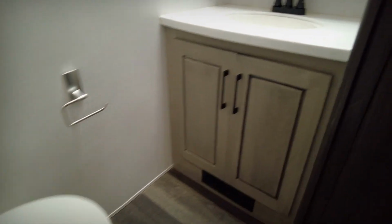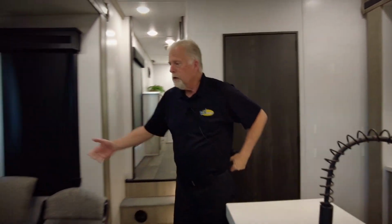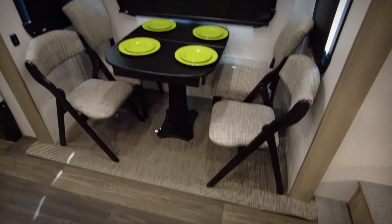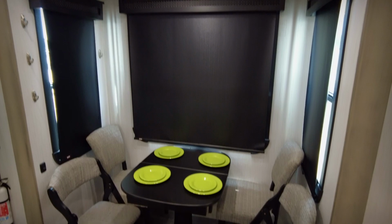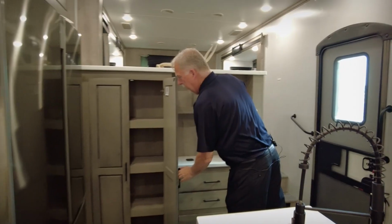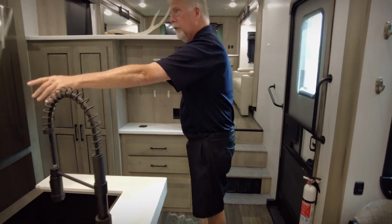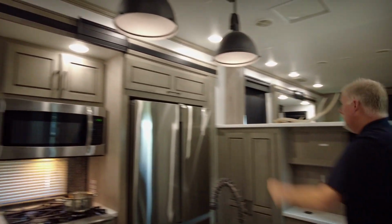And then here's something even great. You got a half bath right off the kitchen area. So if you have guests, they're not sharing your bathroom. You got a full half bath. Then over here on this side, in another slide out, you've got a dinette area. You've got extra chairs. But if it's just two of you, make it a little more cozy, what have you. Nice little dinette area. Pantry space over here. Plenty of drawer space. Drawers over there. Cabinets all above. Very nice.